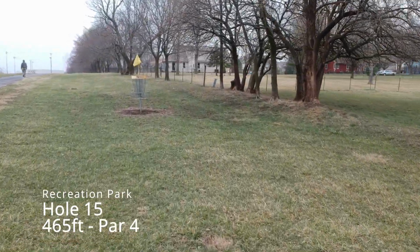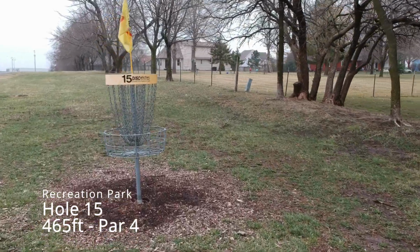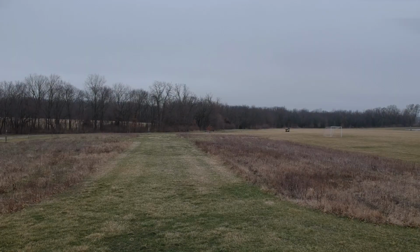But it is a tough shot to get down there, especially from the long position. That initial gap is hard. It's got to be dead straight, too. And low, driven. It's a tough hole.